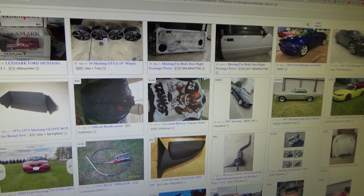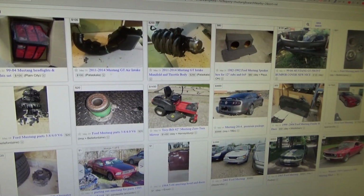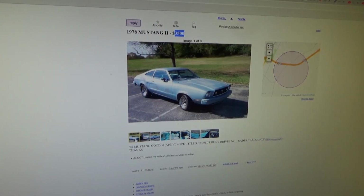Maybe I could have found something like this and tried to abuse them on price and gotten it down to 2,500 bucks. But if I'd spent $2,500 on this and I discovered I had some issues, my budget's already out the window. So as I was scrolling through the Mustang stuff that I saw on here, I found something actually that was pretty neat. This is a Mustang 2. It's a 1978 Mustang 2. And oddly enough, when I found this on Craigslist, it was at $3,000. It's now gone up from $3,000 to $3,200 to $3,500.